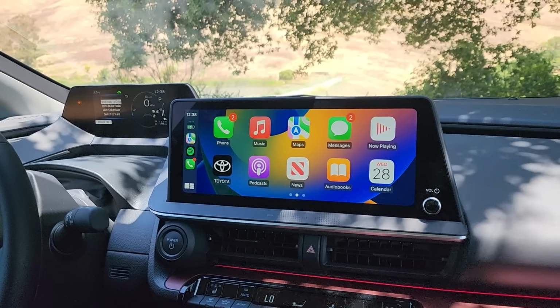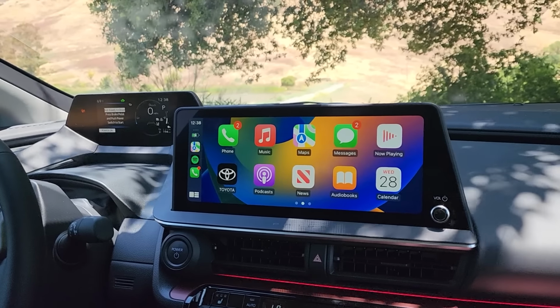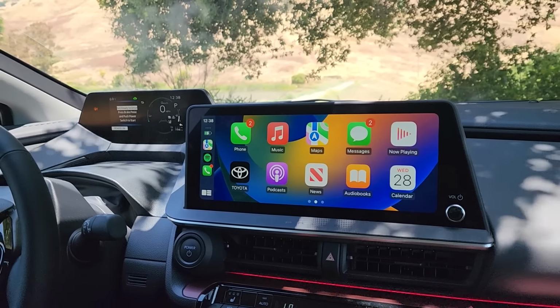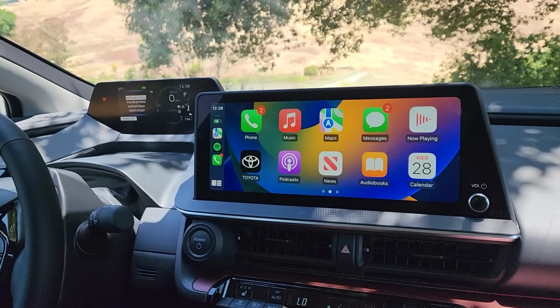And I'm just a big fan of wide screens. So to me personally, I think that this 12.3-inch screen upgrade is very well worth the $700 extra, especially if you're going to be keeping this car for many and many years. This is pretty much a must-have. I really enjoyed using the screen in my time having the Prius Prime.